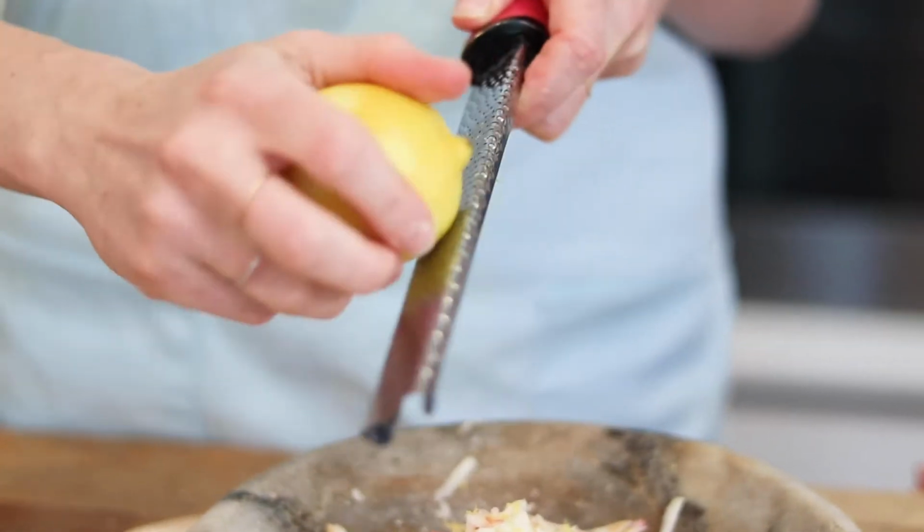You just need to wash it before you use it, especially if it's not organic, because you want to make sure if it's been treated with any pesticides or something like that, it's nice and clean and free from that. And then also I'm just going to zest the lemon. So the apple will brown, which looks less attractive.